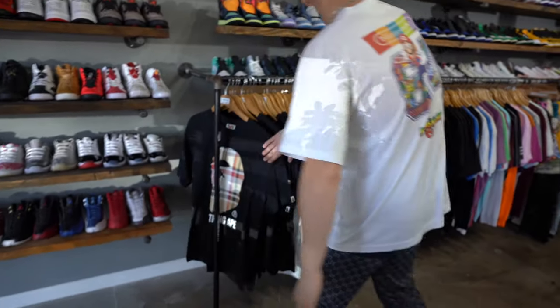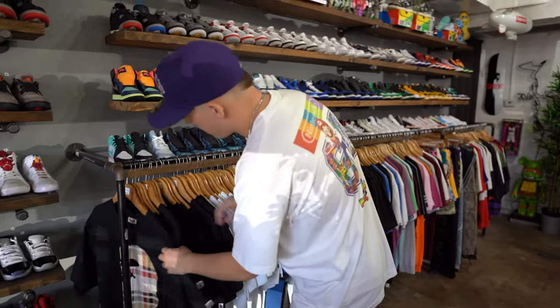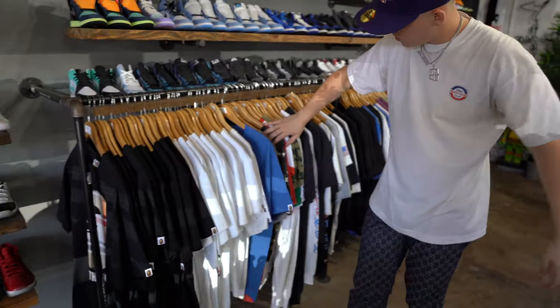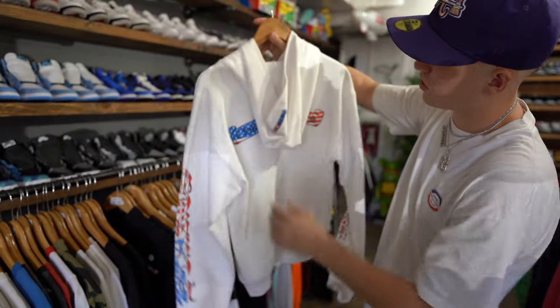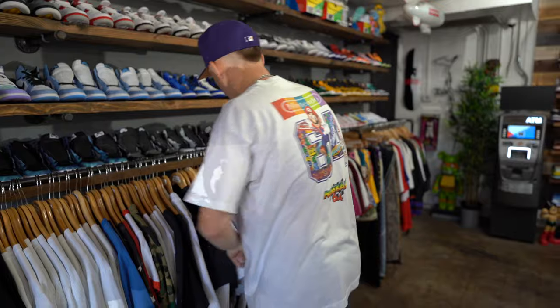And then right here is all of our streetwear, and then at the end will be a little bit of vintage. But this whole rack right here, for the most part, in the front is all Bape. And then we got stuff like Chrome Hearts. We do a lot of Chrome Hearts. We try to get as much as we can. We sell it super well. It's expensive right now, but people like it, people pay for it.